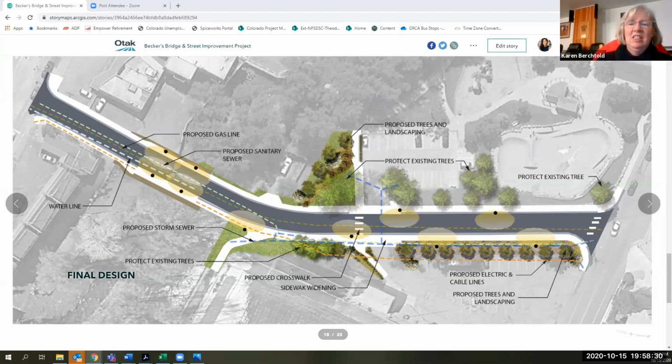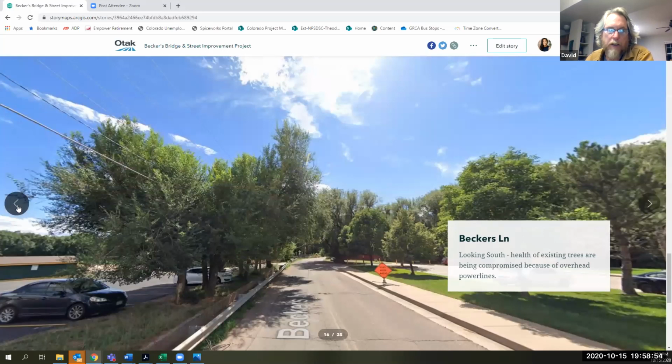Okay, my question is how many street lights are on Becker's between Manitou Avenue and El Paso right now? How many are you adding? We are adding, there's only, I believe there's 1 or 2 Cobra head style street lights, which are the classic street lights. I know that there's one at the pedestrian crossing by the creek.